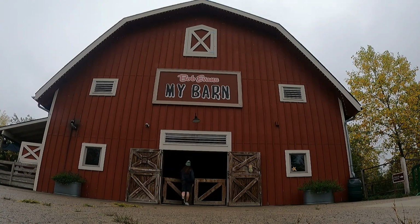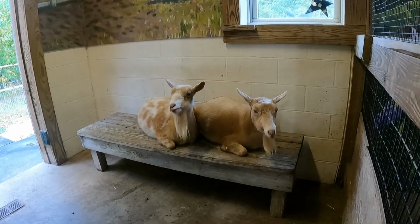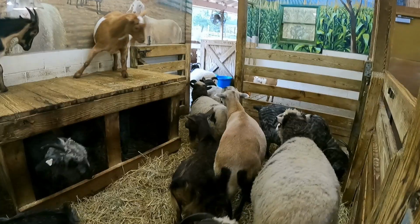The final stop of the morning was at a barn. Here you can see such domesticated animals as goats and cows and all that. Someday I hope to have a farm, somewhere I can work for myself and with nature, someplace I can really help out and give back. That's my dream, and I'm going to achieve it someday no matter what happens.